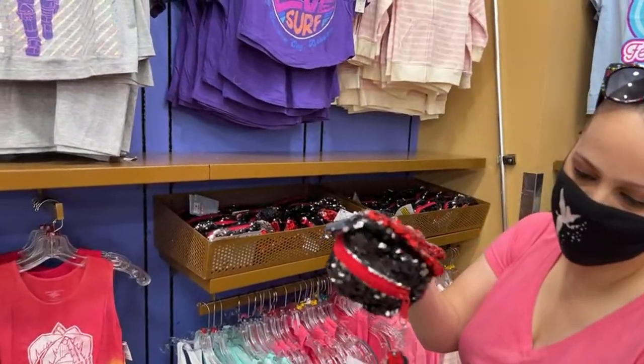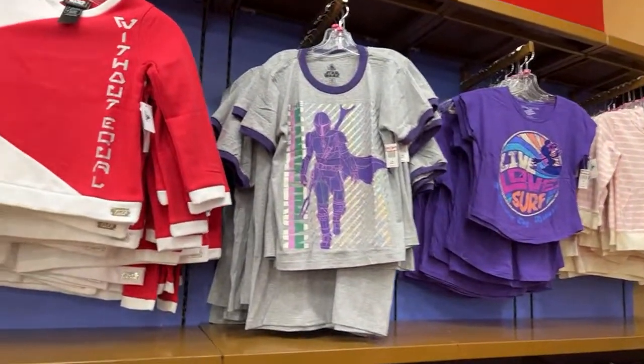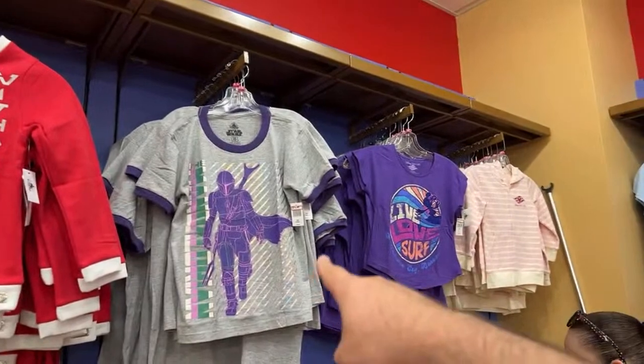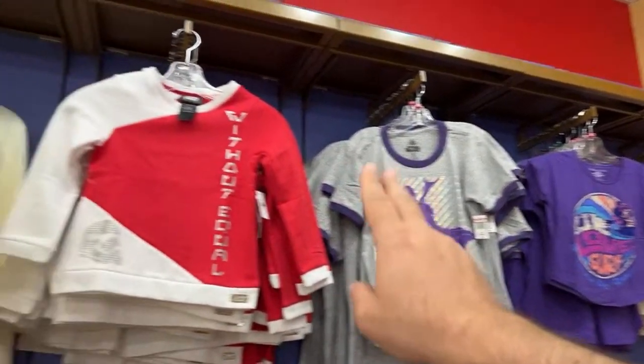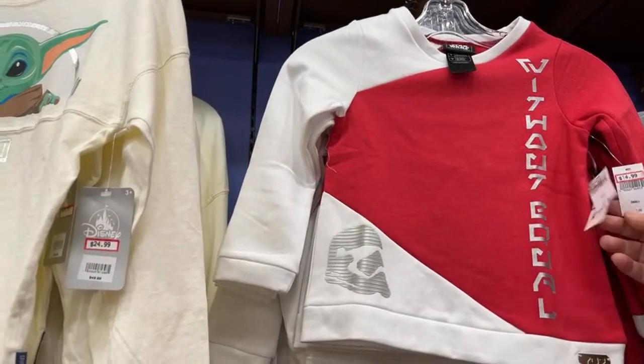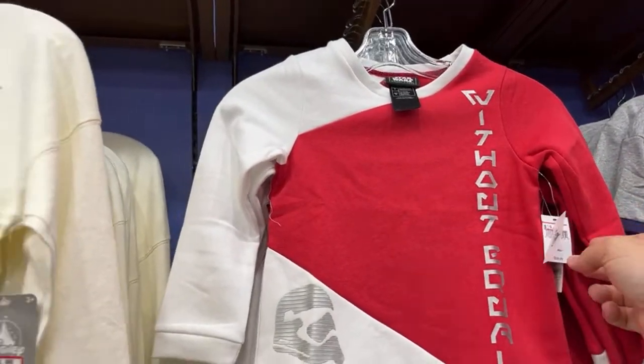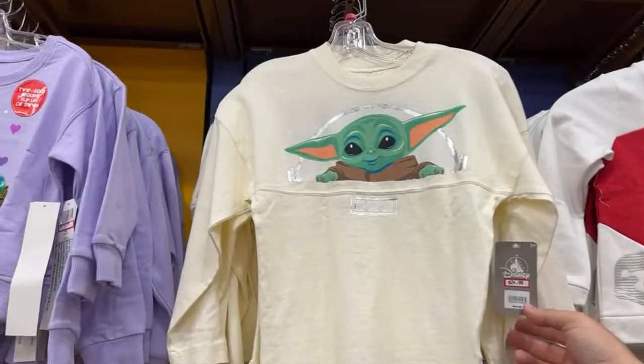$12.99, but the real price is $14.99. $14.99, marked down to $12.99. I'm just going to point them out. $14.99. This Star Wars, is this a jersey material? Yeah, some Galaxy's Edge. It even says Galaxy's Edge on the tag. $14.99. Hello, Carmen. Welcome to the stream.